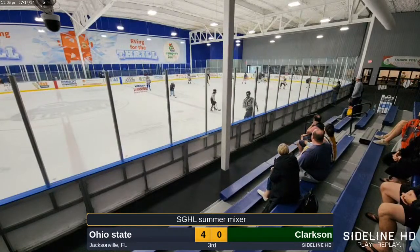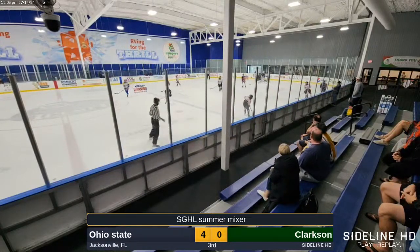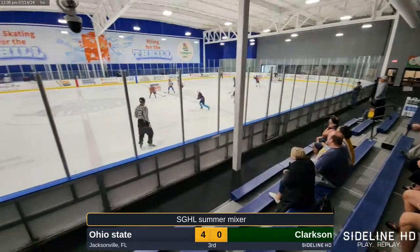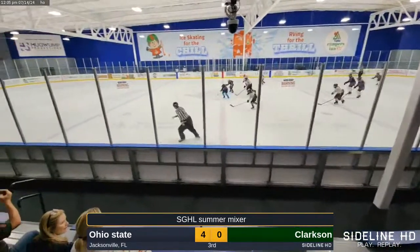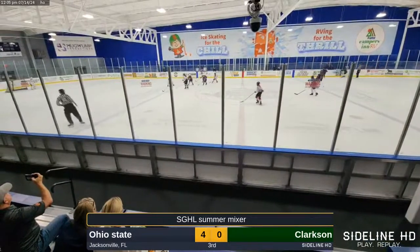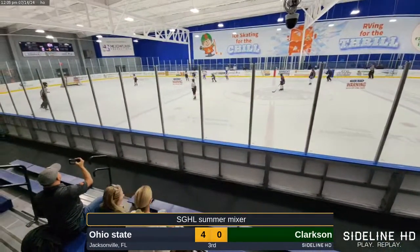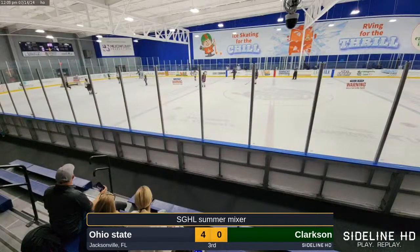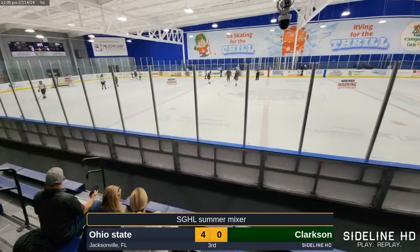2:10 left to play. Ohio State with it deep in their own end. Floats it up the near side. Held in at the point. That doesn't have much on it, and it will now be played out of the zone. And now they're behind. But not much on that. That bounces off a body, and we're going to get a whistle for offsides.